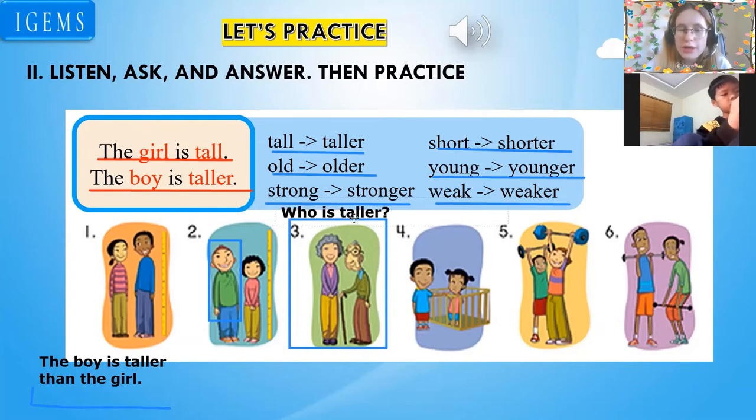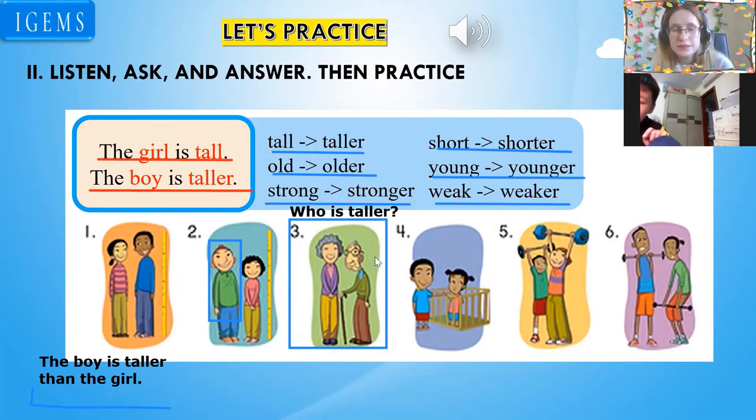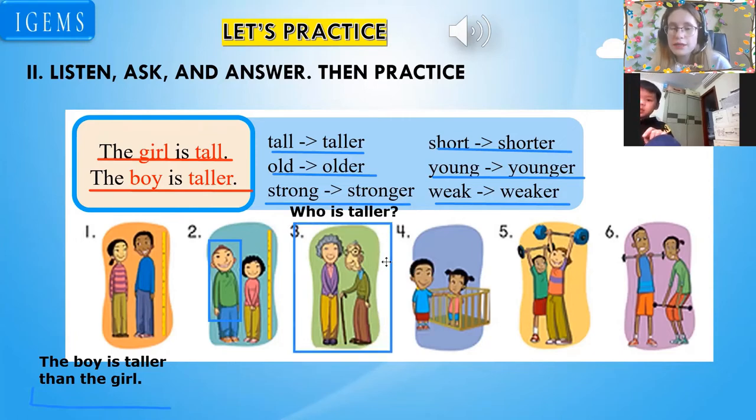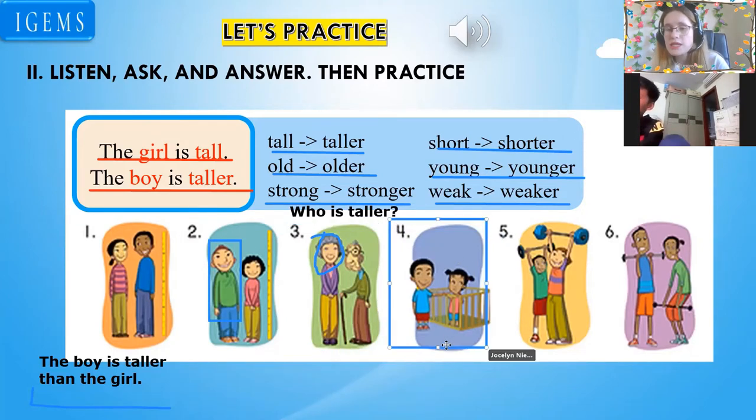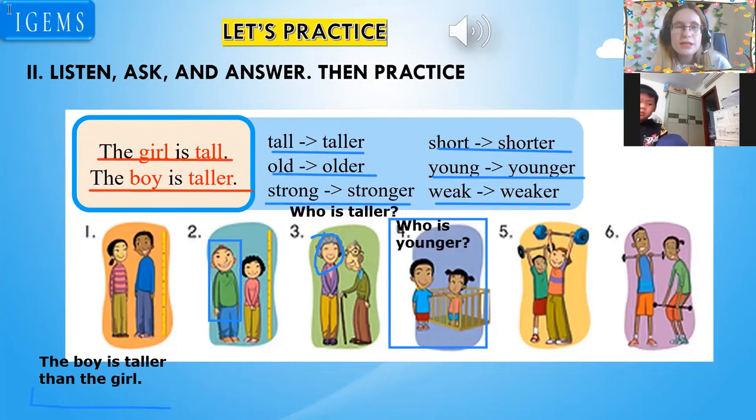Number three, who is taller? It's a boy. The woman. Yeah, the woman is taller. She's taller. Good. Okay, who is younger? Who is younger, the boy or the girl? A girl. Yes, good job. The girl is younger. Good job. Do you have a little sister, Thor? Yes, oh, good work.